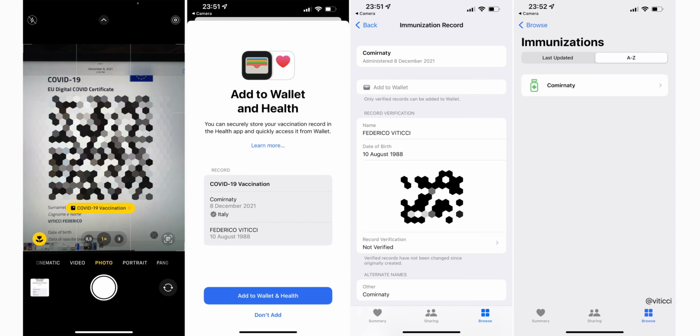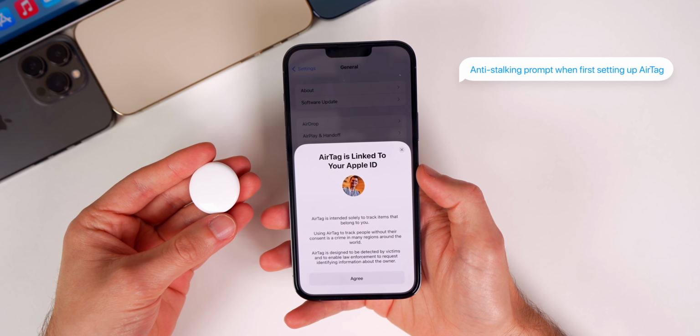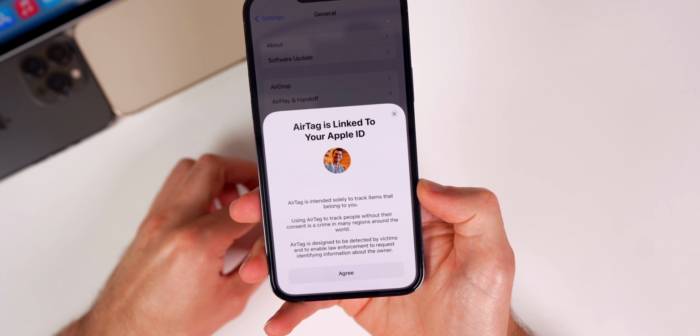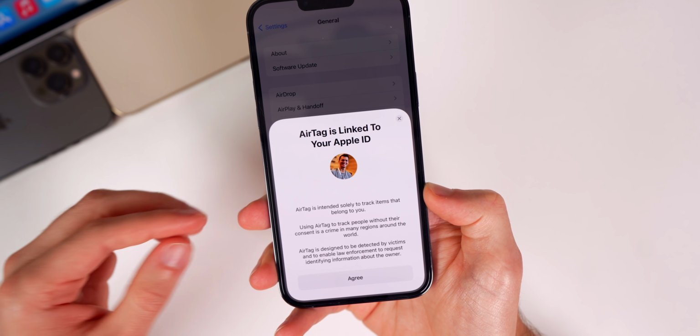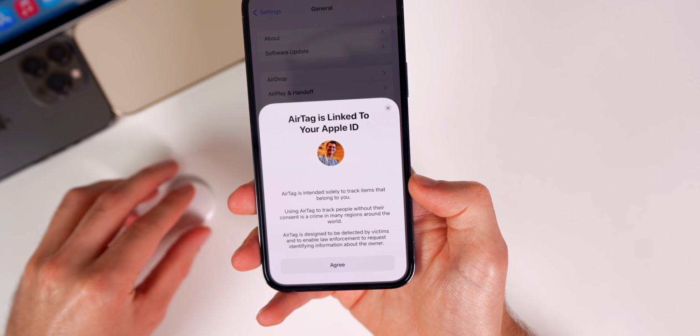So of course, I'm not in the EU, so I cannot test this, but it is working properly now in 15.4. Also in 15.4, there's a new prompt when setting up an AirTag for the first time. So you can see right here, this is the new prompt. This, of course, is in response to all of the headlines about people using these to stalk people and just kind of using AirTags for all of the wrong reasons.